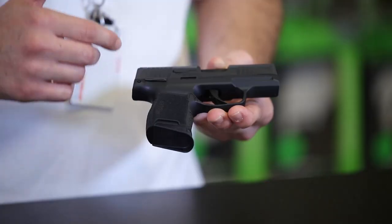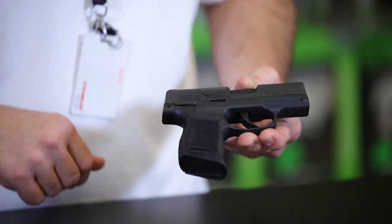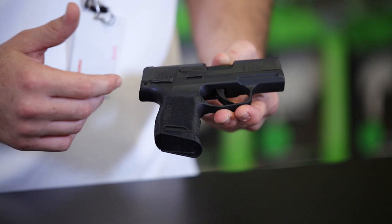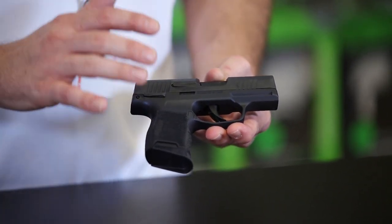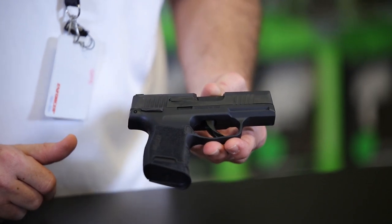But from my point of view, despite the small size in nature, it handles well. It has great recoil. Do mind your fingers off the end of the gun, but it is very manageable, great for concealment, man, woman. It is a great choice.